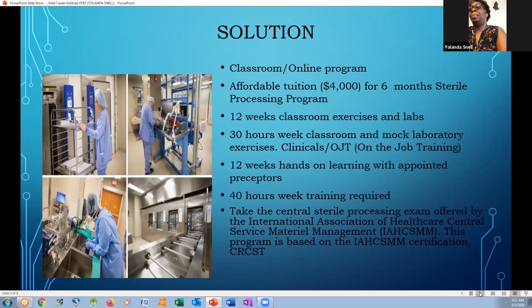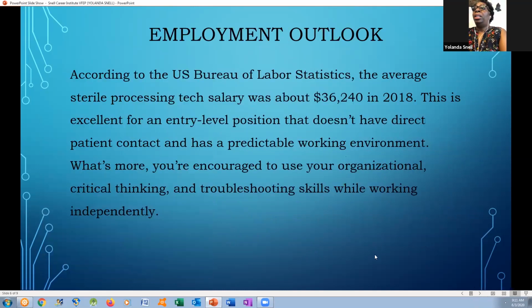Okay, employment outlook. The average pay for someone coming into this job market is about $36,000, and that's on the average, either high or low, depending on where you are and what part of the country you are in. But this is kind of self-explanatory as well. It's a really good place to start. It gets people employed, and it helps people be able to take care of their families. I'm going to the next slide.